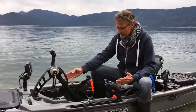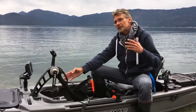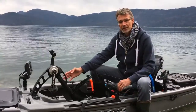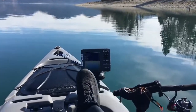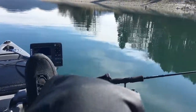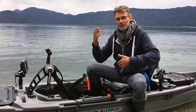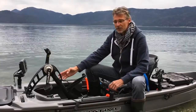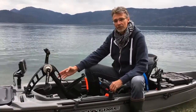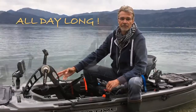It is so easy to keep a speed of 3 kilometers an hour, and just to give you an idea about the effort that's needed, just picture a bicycle that you're driving downhill slightly, and the bike is just going by itself, and you just go along with the pedals just to keep the bike going. This is about the same effort that's needed to get the yak up to a speed of 3 Ks. You can do this all day long.